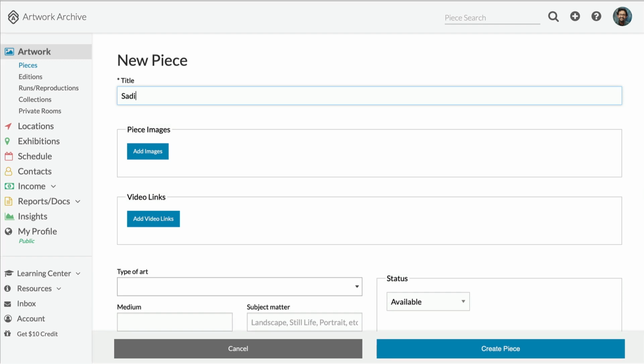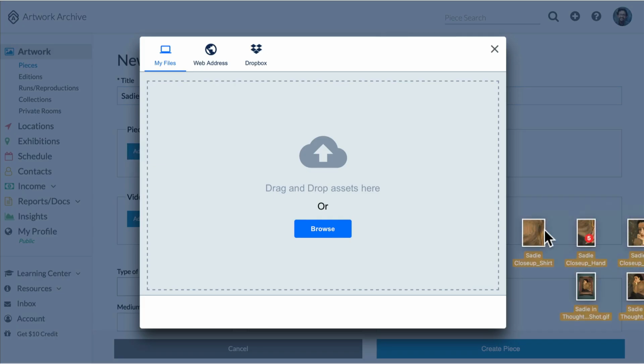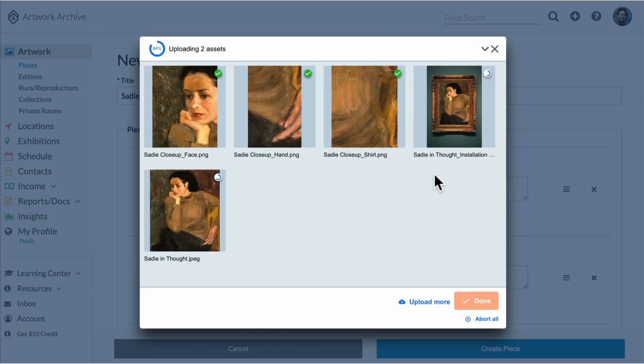You can upload up to 10 images of a single piece. This is really great if you have multiple angles, detailed images, installation shots, or any other relevant imagery that you'd like to keep record of for this particular piece.